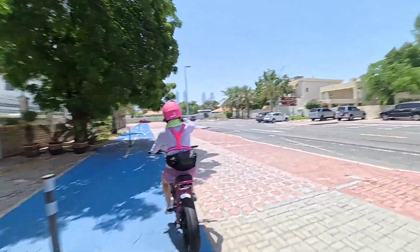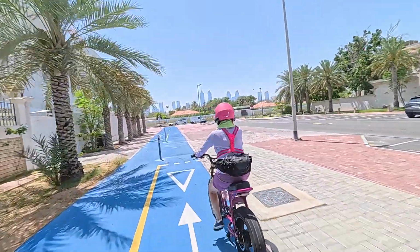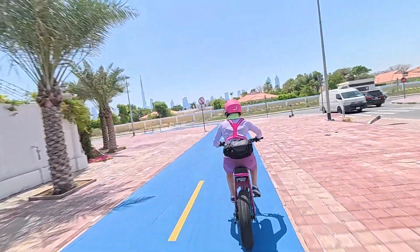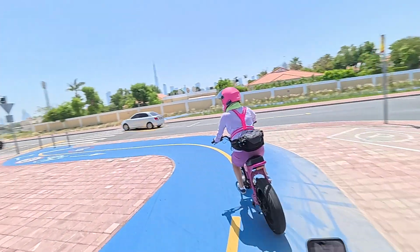So, should we cross at these crossings or go over? No, let's go over the cycle track. It's there. And I must say, the cycle track for pedalling is lovely.